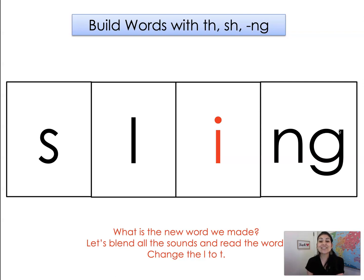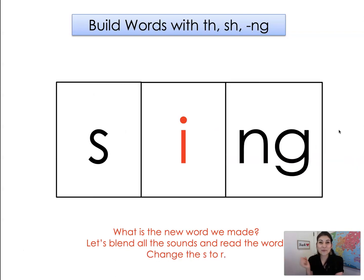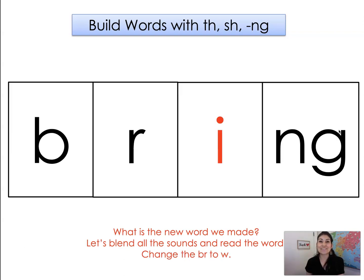Sling. Let's change the l to t. What word do I get? Sting. Let's take out the t. What word do I get? Sing. Let's change the s to r. What word do I get? Ring. Let's add a b in front of the r. What word do I get?